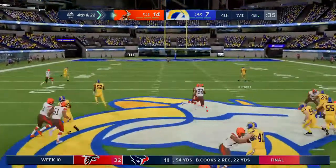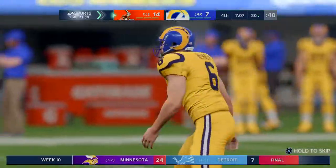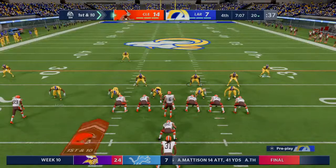You're out of field goal range. I don't know that you can go for this. Well, I know that you want to, right? You know that they want to say, hey, let's go for this. We've got the perfect play drawn up. Let's do it. The Browns drive about to get started.